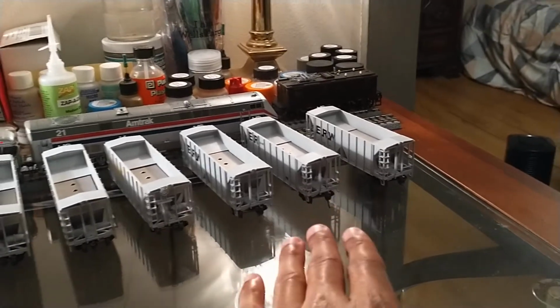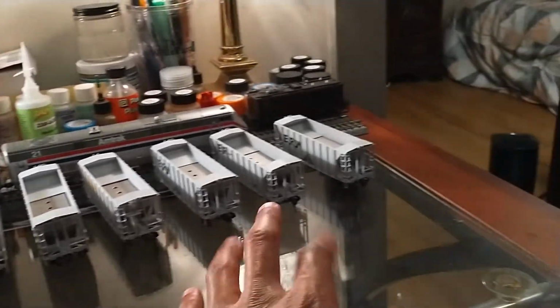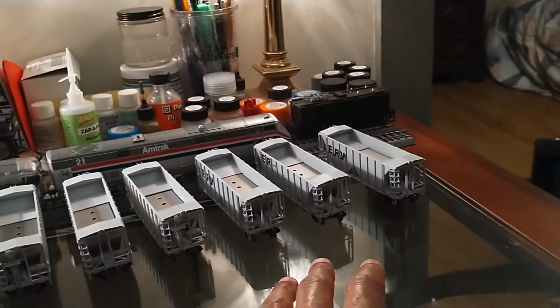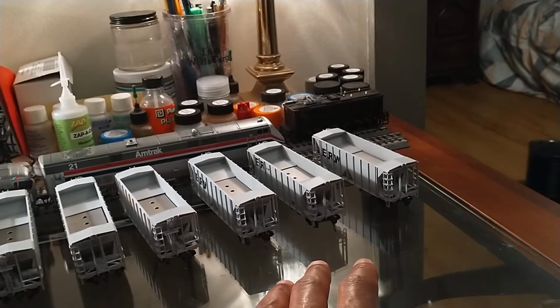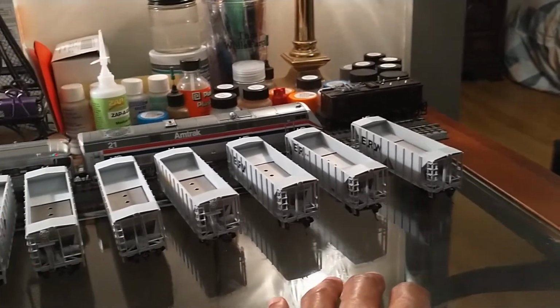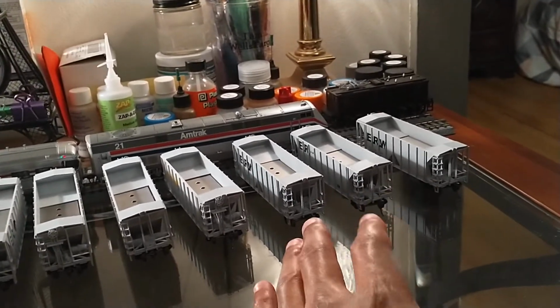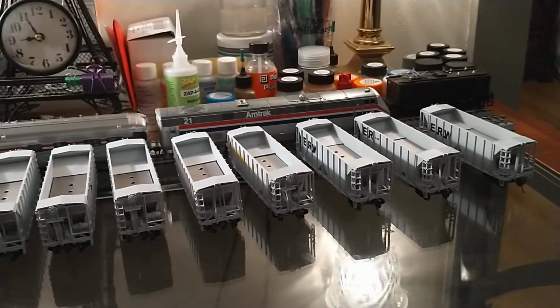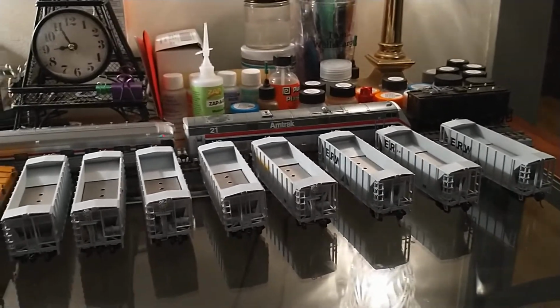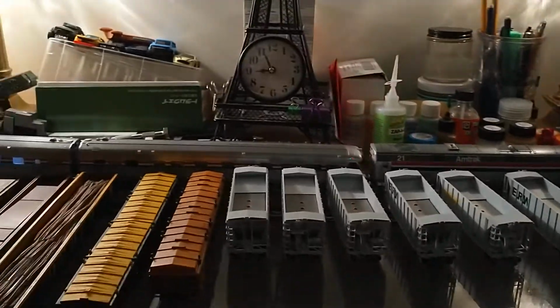Then I have my EB Valley kit. So that's 11. Then I have 3 of the Walthers cars. So that's 14. I do have 14, but I might have as many as 16 ballast hoppers in my collection. I'm just trying to build up my maintenance-of-way fleet. I'm not really buying too many other trains.